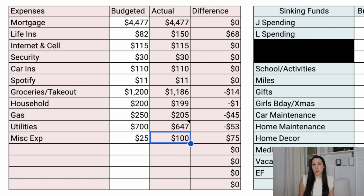I do not like putting things in the miscellaneous category. I like having a category for everything, which is why we only budget $25 for miscellaneous every month. I want everything to have a place, and not, "I don't even remember what this $100 is." And if this was big every single month, I wouldn't know, do I need to increase my budget category somewhere else? Which is why I don't like doing a big miscellaneous.